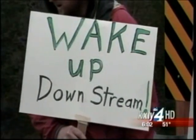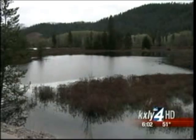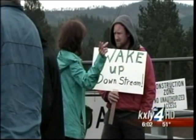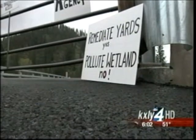And I have 2 children myself that I don't want to be lead poisoned such as I am. They believe the waste is leaching into the water and then flowing downstream, arguing repositories are not a safe way to store contaminated soil, especially in a flood zone. They gathered together today to raise awareness. They want the repository shut and a better solution to dealing with the waste. We do have an action alert going to President Obama.